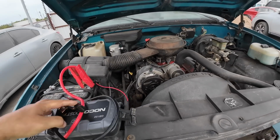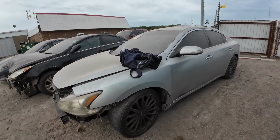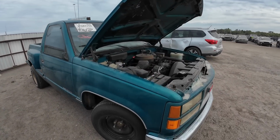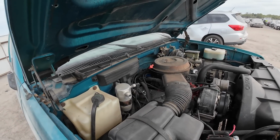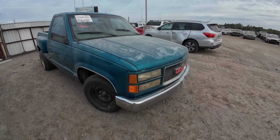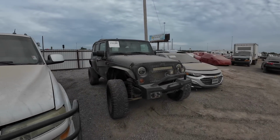So, this is one that, when I saw it, I was definitely interested in it, but now that I've spent a few minutes with it, what it looks like to me is this was somebody's project, and I really don't need somebody else's project, you know? There's a lot of parts that need to be fixed, replaced. It could be a good truck. The body is pretty bad, guys. There's so much that needs to be done to this. I think this is one that's a little too far gone for what I would want to do with it. So, let's continue on and see what else we can find.